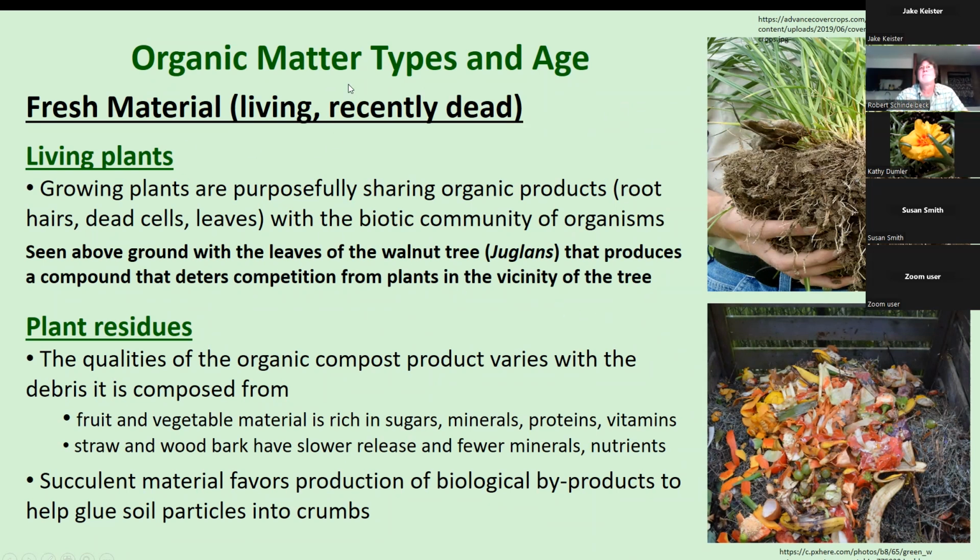And of course, the organic matter type that's fresh is also the residues that you can recognize. So that would be, we all call it a banana peel. And this stuff you can recognize is still rich in sugar, minerals, vitamins, proteins. We would still eat some of this. In contrast to straw and wood chips, it doesn't have all those vitamins and minerals. It's got a lot of carbon, but it doesn't have the proteins and all the other amino acids and useful compounds. So of course we need a mix of that.